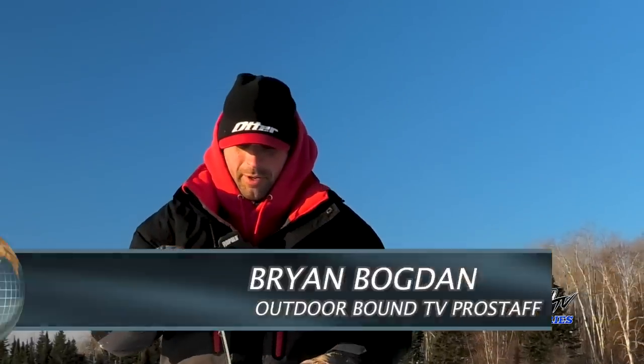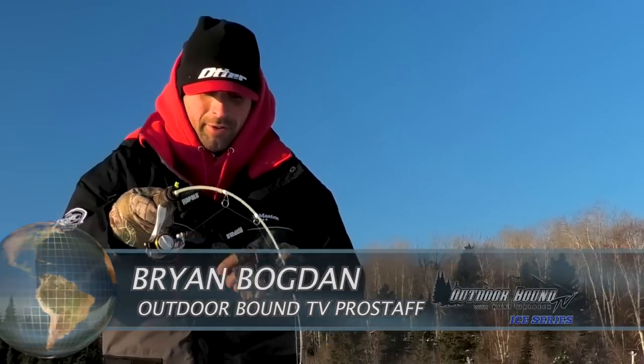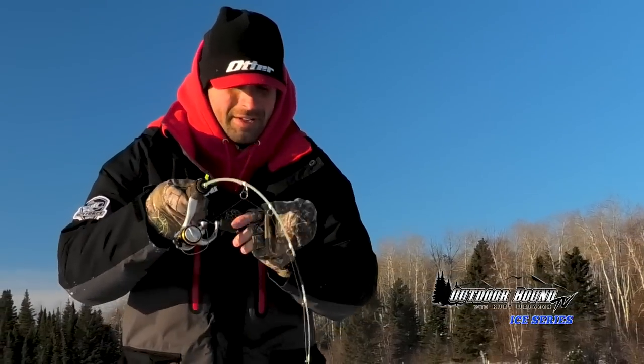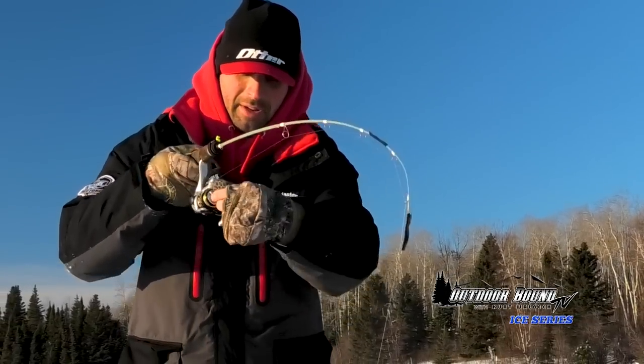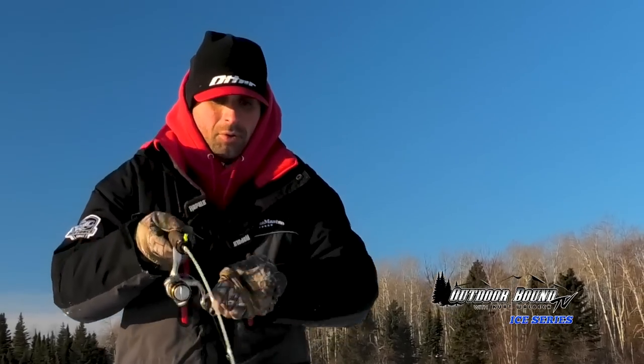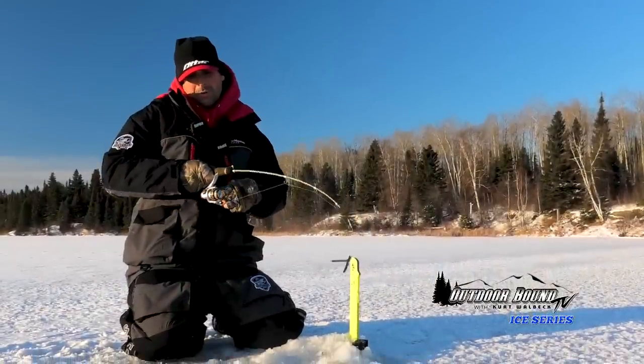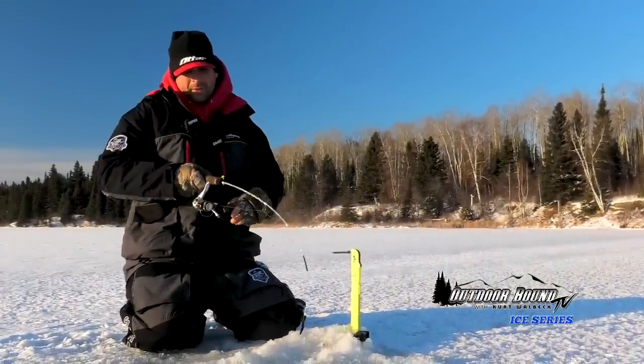One thing about rainbows, you got to remember how fast these fish are. And if you feel slack, you just reel as fast as you can to try to catch up. Oh, like that. So we're on Corman's Lake up here in Northern Manitoba.